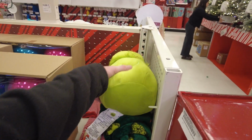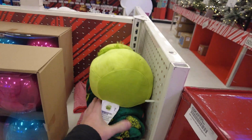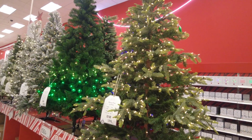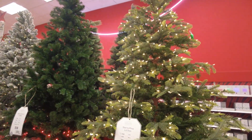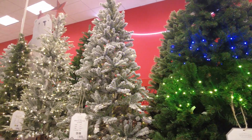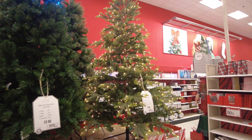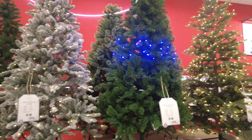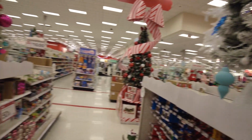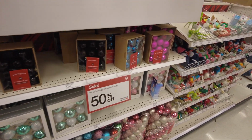I'm sure the plushies are elsewhere, as is the Grinch. But look at that, you got a Grinch character along with Throw. And then the various sized Christmas trees. All pretty similar in size. But prices are like $275, $200, $150, $250. You got more small ornaments and little characters.